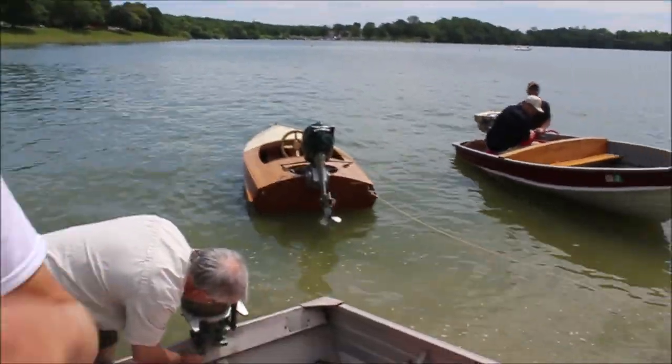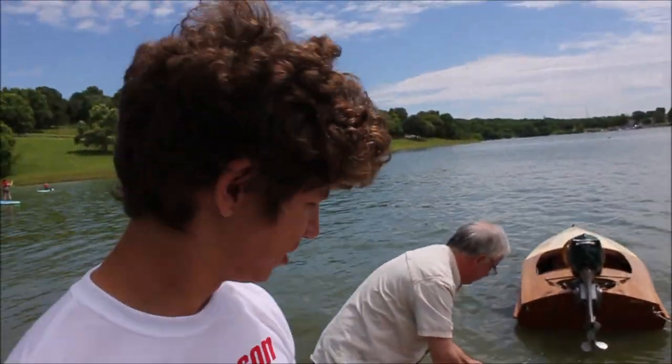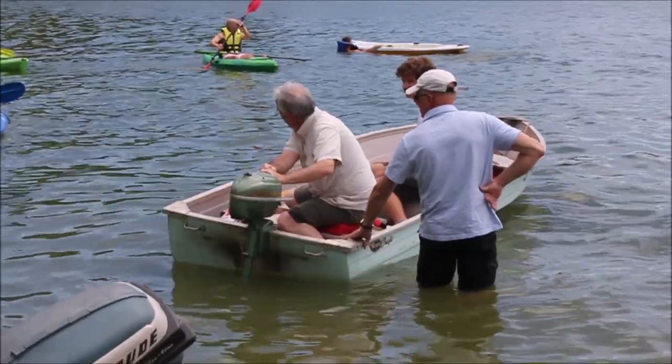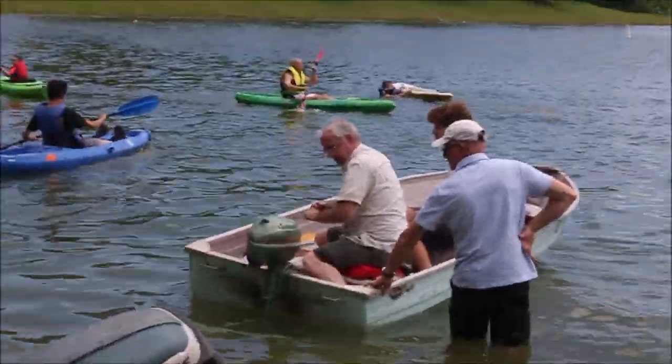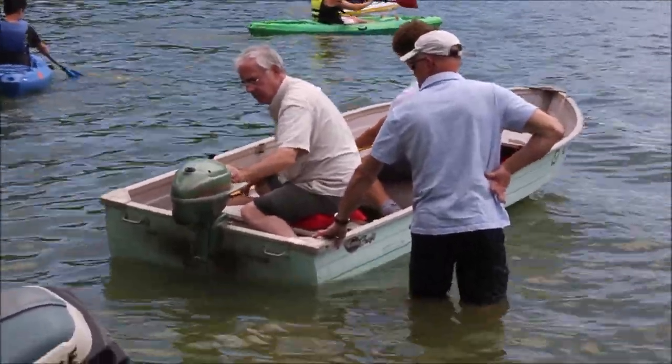Didn't you just sell your 3-horsepower? No, it's not listed for sale. Oh, right. There you go, guys, if you want a 3-horsepower Johnson for silver. Push it up. Yeah, sure. Now silver's gonna go out. And this one now will be going out.